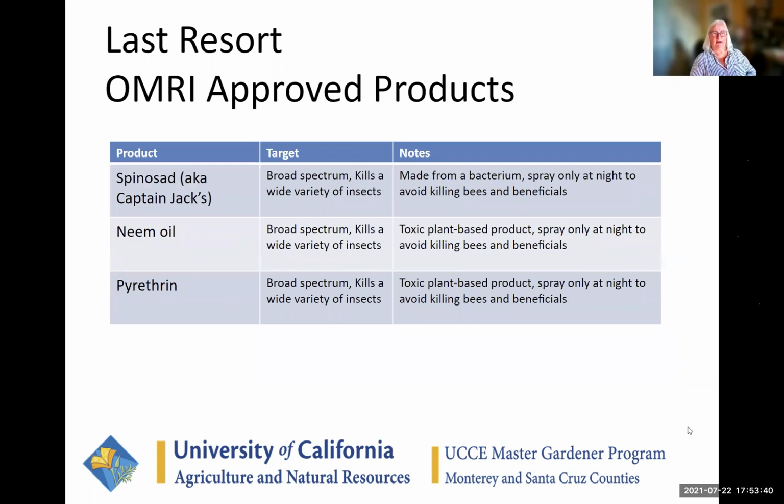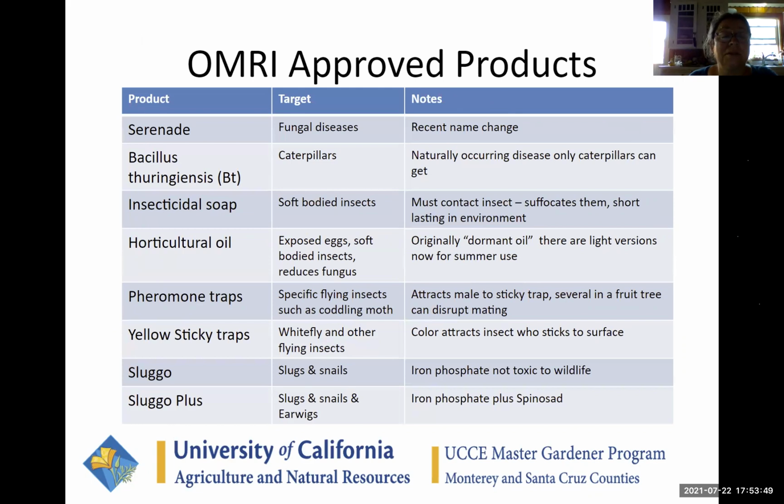So here are the big guns, still organic, but they'll kill all kinds. They'll kill good bugs as well as bad bugs. So be careful.